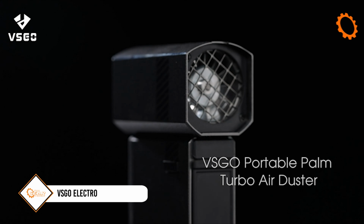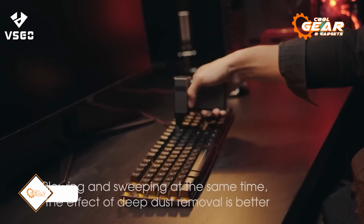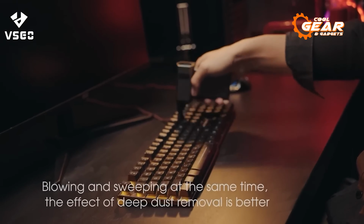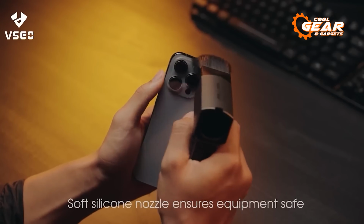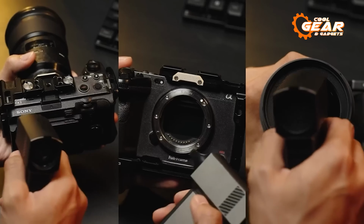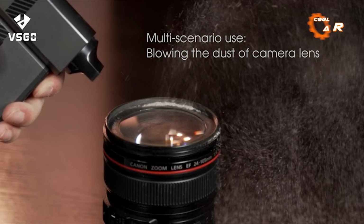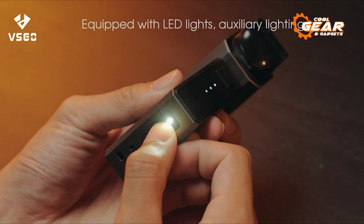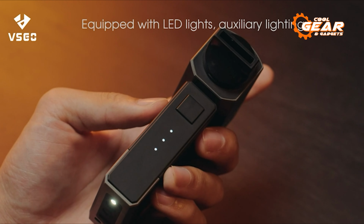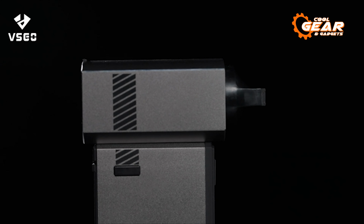This innovative device is a game changer for cleanliness enthusiasts. Operating as both a vacuum cleaner and a blower, it effortlessly removes crumbs from your keyboard, eliminates dust from your smartphone speakers, and clears dirt from your camera lens. With an impressive airflow of up to 33 meters per second, it runs for an hour on a single charge. Additionally, it features an LED light for added convenience, all available for just $120.